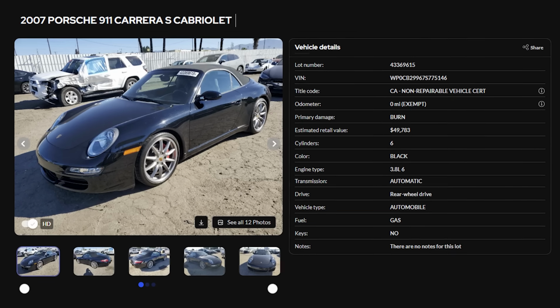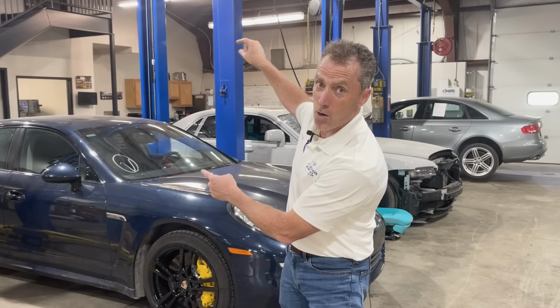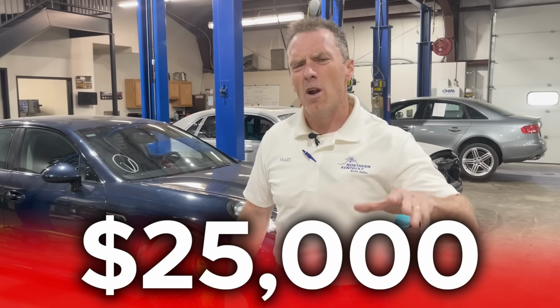I hope you guys like Porsches because I went out and bought another one. This time it's a 2007 Porsche 911 Targa with the infamous burn damage. I shelled out over 25 bands for this bad boy. I'm all in on this one. From the pictures, this thing looks beautiful.